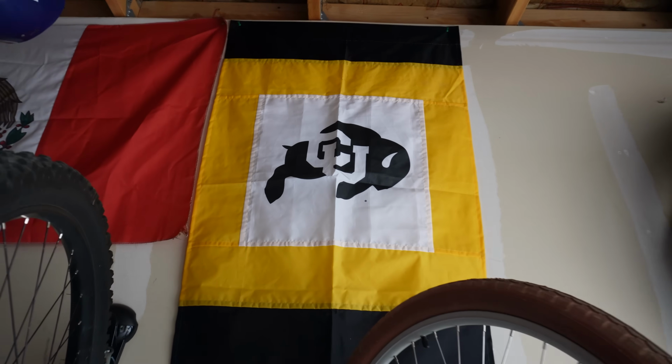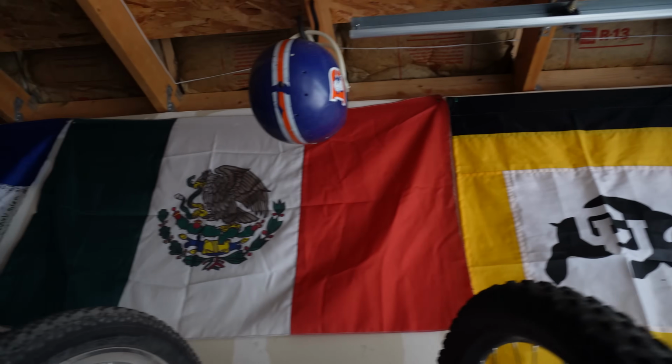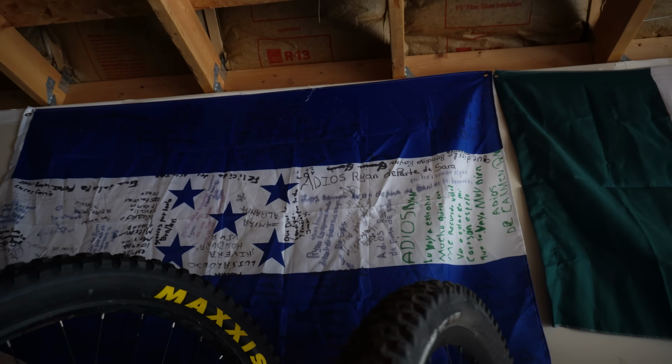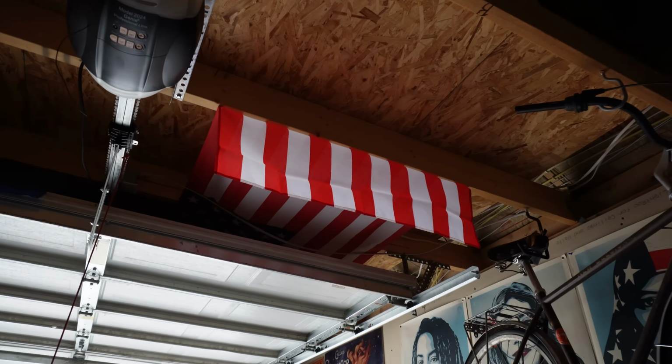Above the bikes, we have my CU Buffs flag. I am a proud alum, University of Colorado. We've got the Mexican flag. This is my Honduran flag that all of the kids I worked with in the Peace Corps signed the day I left and rode my bike home. So I carried this flag all the way home from Honduras. My American flag is up there.